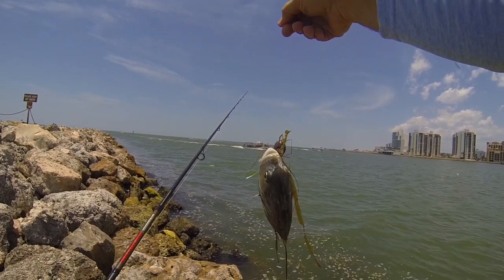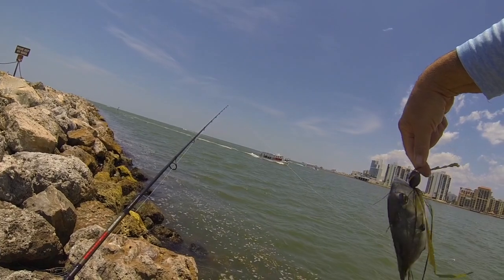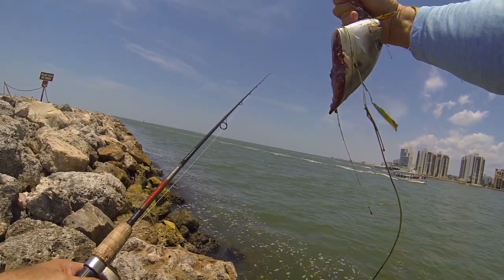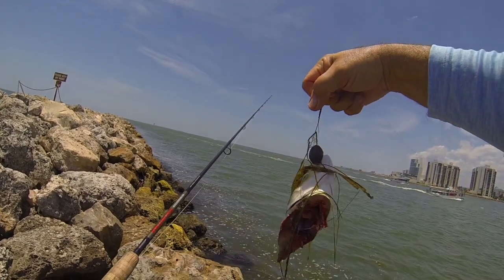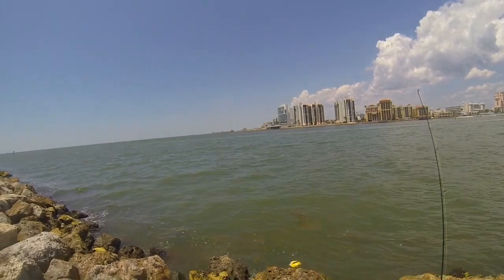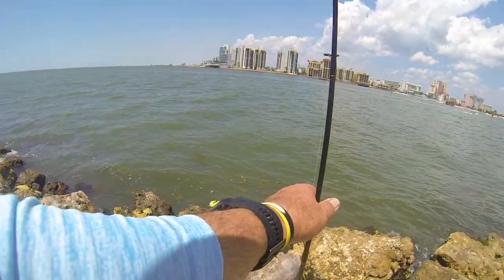There's a nice big barracuda here. Can you believe it? Look at that. A cut like a knife. Holy mackerel, look at that. Sliced. Oh, I love it. I'm gonna pull this guy up. Let's see. What's the condition?